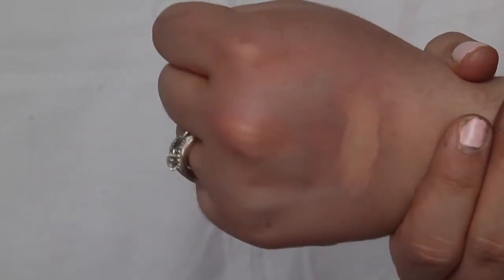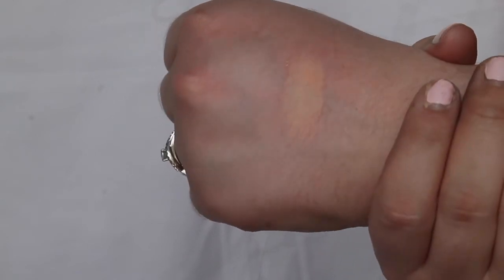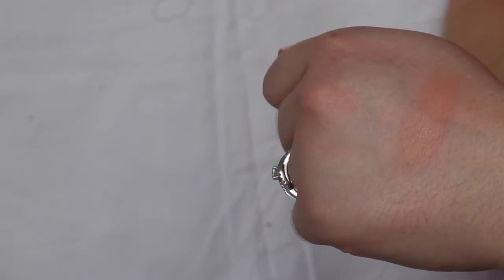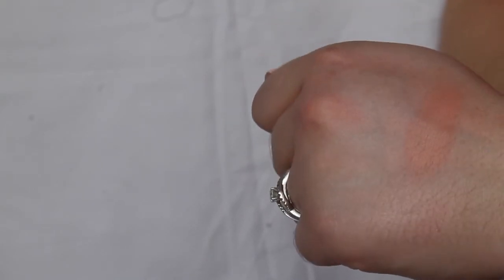Next up is a beautiful highlight shade, which pretty much matches my skin tone exactly because I'm so stinking pale. But it is called Peaches and Cream. It's just a matte, light skin tone highlight shade. Next up is one of my favorites. It's called Georgia. This is also really close to my skin tone, but this is the one that I have buffed in my crease. It's a light, light, light baby pink color, and it is absolutely beautiful.